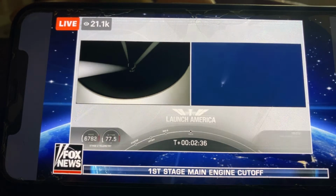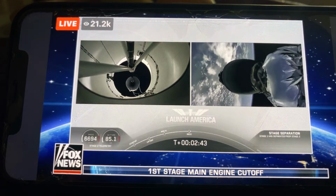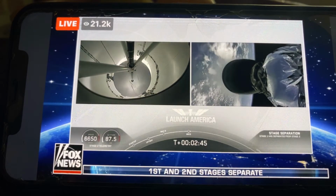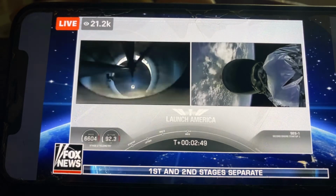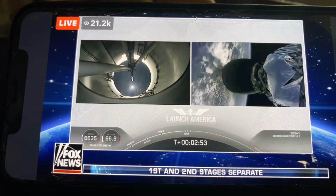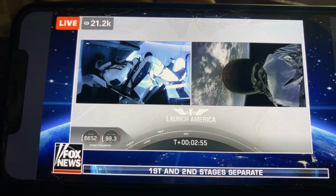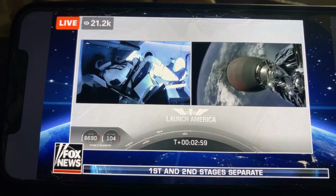And we have MECO. MECO. 2 Alpha. Falcon stage separation confirmed. Copy 2 Alpha. MVAC ignition. We have stage separation confirmed. The first stage beginning its flight back.